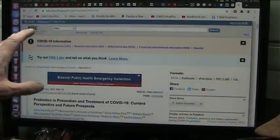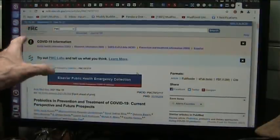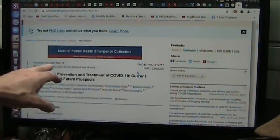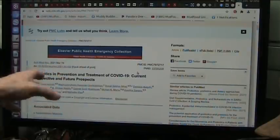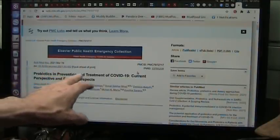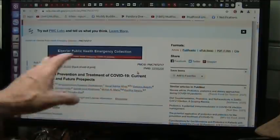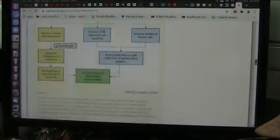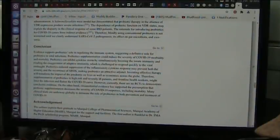Again, this is not my words, same people, CDC, NIH, or whatever they are. Now, 2021, March 19th: probiotics in the prevention and treatment of COVID-19. And what are the prospects? They start to talk about how we need to stop the spread and flatten the curve. And what is the conclusion they came to about probiotics? Let's just read the conclusion.